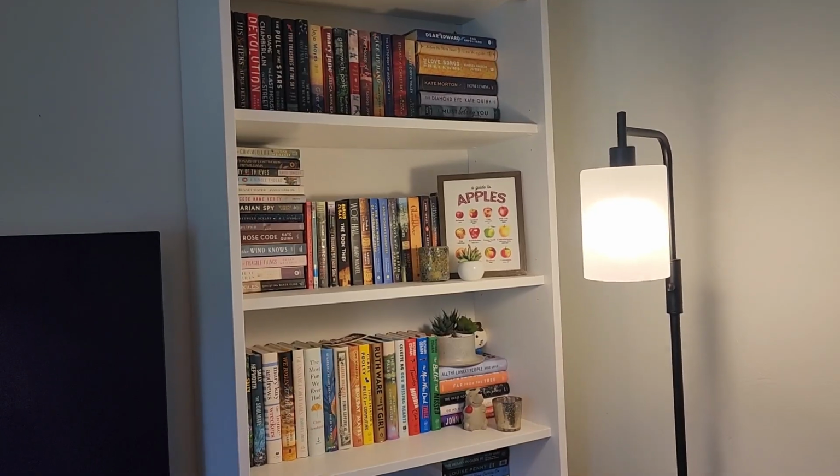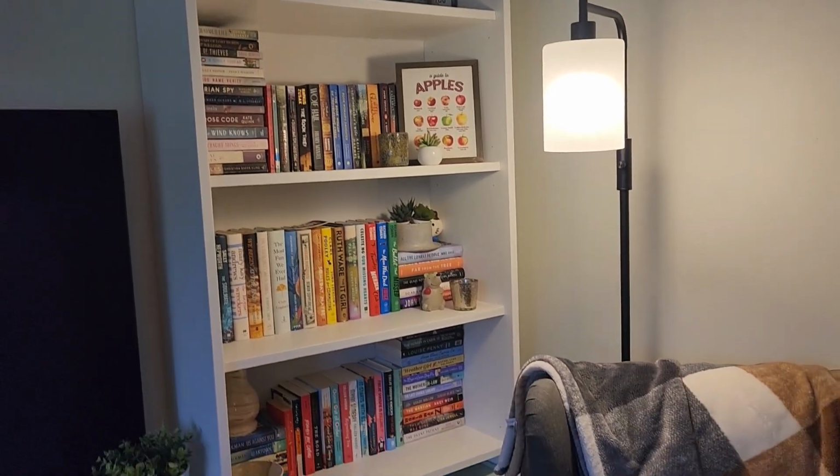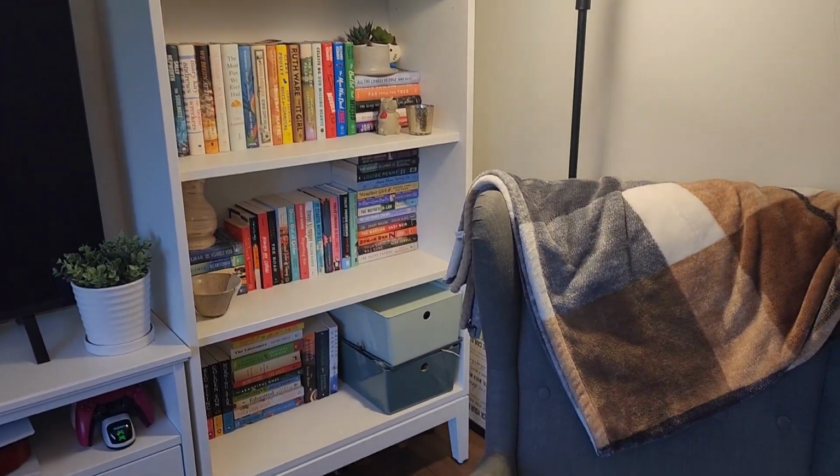Today I am going to walk you through all of my books and show you how I store them. As always, grab your favorite drink. It is still the morning, so I am having some coffee, and I'm going to flip you around and go on a tour. So here we have bookshelf number 1 all the way down.